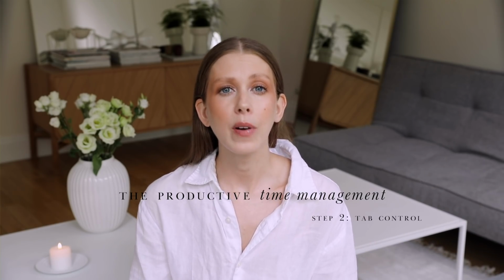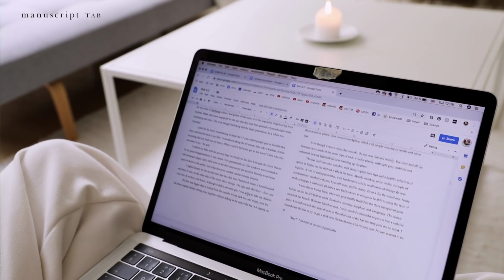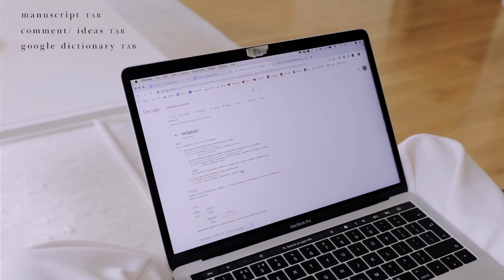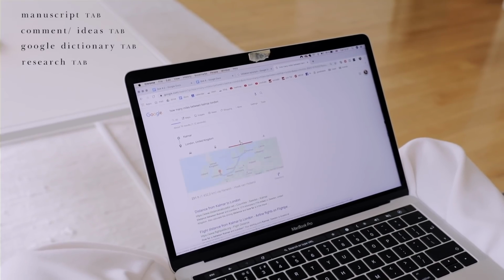Only have a set number of tabs up. For today, I have the actual manuscript tab, the doc I use for comments and ideas and questions, a Google page for looking up words and synonyms and such, and a general research tab where I look up whatever. Those 4 tabs are all I need to do my job today.